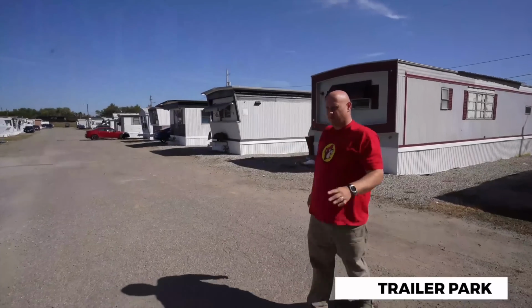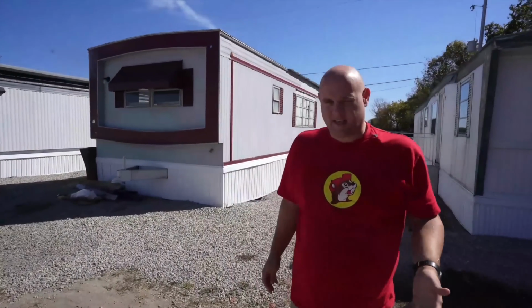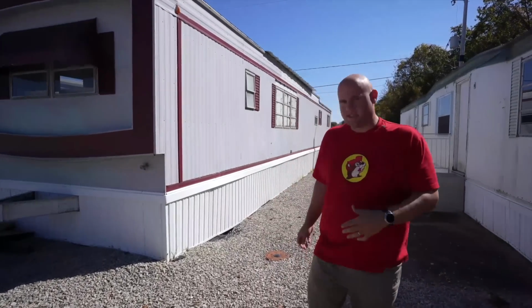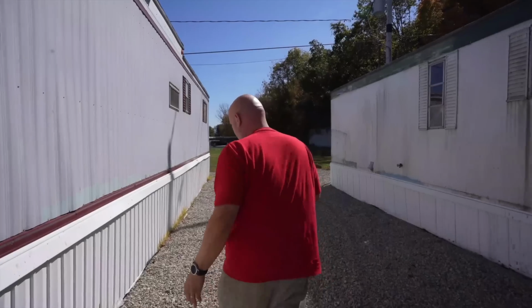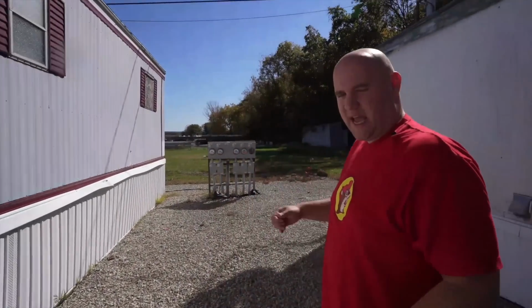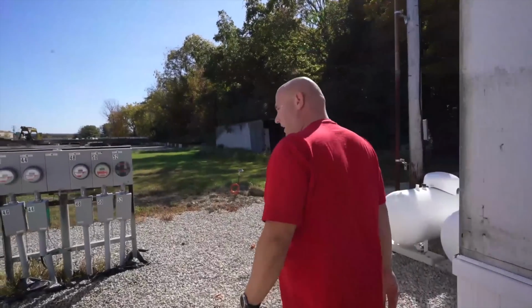If you've ever watched TV for a while, there's always these ads that say "call before you dig." Yesterday, I got a call from Justin saying that Spectrum, the cable internet provider, was out here at the trailer park and trenched a full line for internet so that these back trailers could get it, and they did it without calling and having the utilities marked. He wanted me to come out and look at what they had done and how he solved it, because they actually pulled the underground electric connection out for a trailer. Thankfully, it didn't kill anybody.